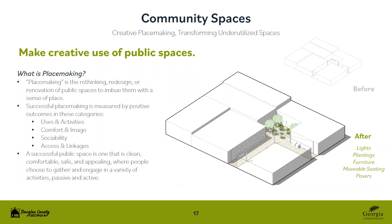So just looking at it and making it so that people do have access and linkages to these places so that they can go there and socialize, and then seeing if people are in fact using your place this way are good ways to gauge the success of your project.